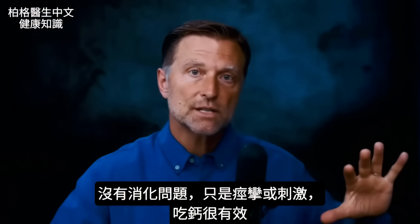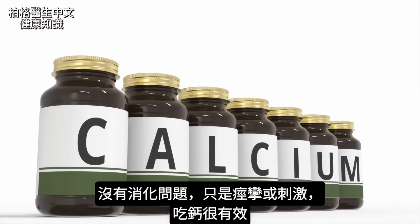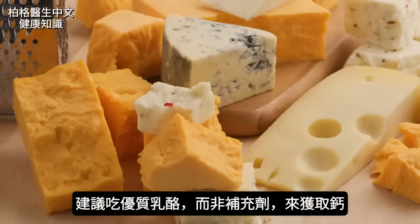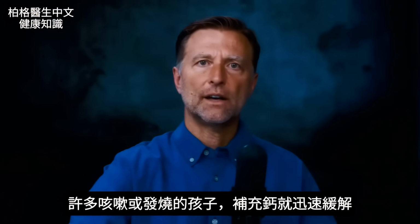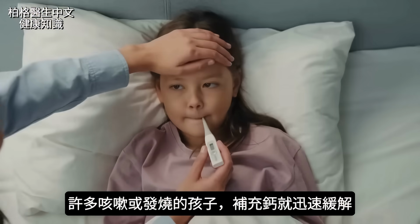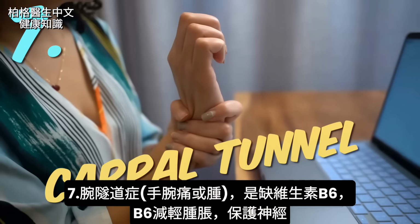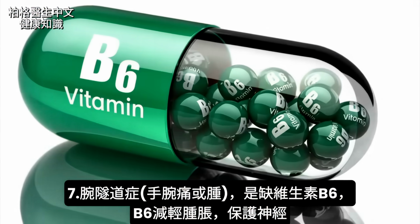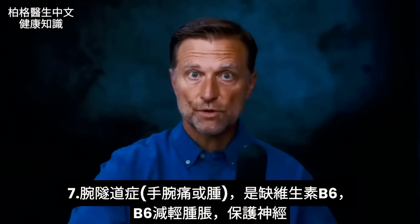If you don't have digestive issues, and this is just kind of like a spasm and irritation, some calcium would go a long way. I like to get my calcium not from a supplement, but from a high quality cheese, so you can try that. A lot of children that have coughing need a little bit of calcium, or even if they have a fever, taking calcium is the fastest way to get rid of it. It really helps them. Number 7, carpal tunnel syndrome, pain or swelling in your wrists. This is a vitamin B6 deficiency. B6 is needed to help reduce swelling.